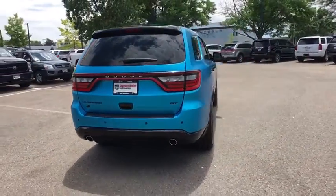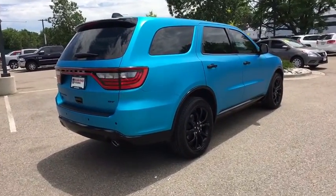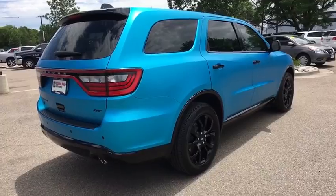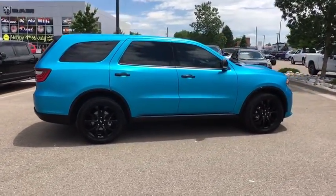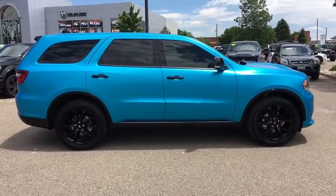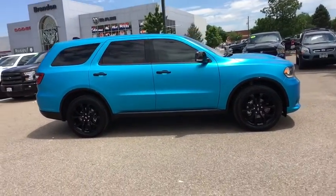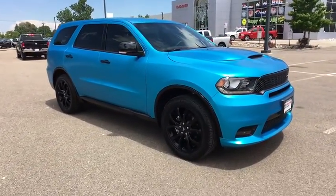This vehicle has less than 100 miles. Here are some of this vehicle's great options. Traction control, all-wheel drive, Bluetooth, automatic transmission, trip computer, remote power door locks, power windows, fog lamps, compass, tachometer, airbags, rear wiper, power heated outside mirrors, remote window operation, rear spoiler.